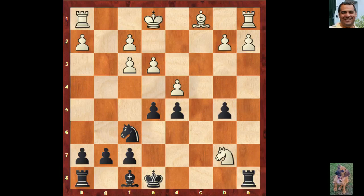What's the opinion? What do you guys think? Do you think black's okay here? So Mamedyarov playing black. Has he judged this correctly? Before we go on, I don't know how many of you have seen this game. I thought it was quite interesting. Would you take black or would you prefer white?